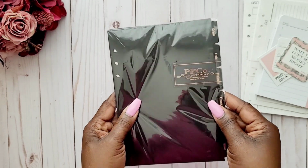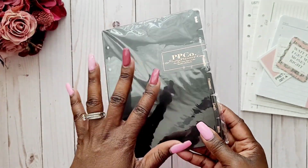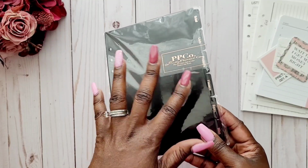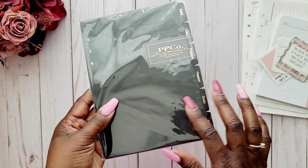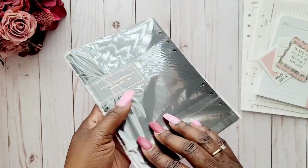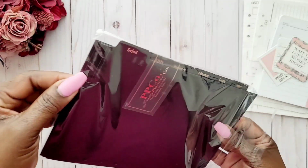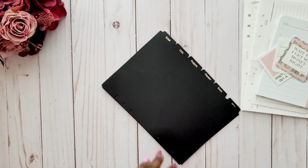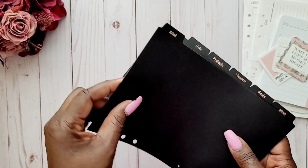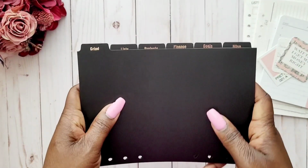So my favorite are these beautiful planner dividers. This one is the black with rose gold letters on them as well. I just love everything about this. I wasn't for sure. She actually offers two. So it's the black with rose gold, and then she also has a frosted with rose gold letter as well. And so I do want to go down to an A5 size, and so I wasn't for sure which one I want to pick up. But I'll let you guys see what each of the tabs say on them.